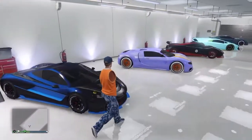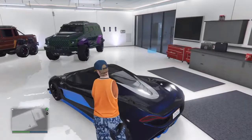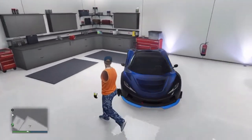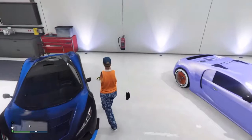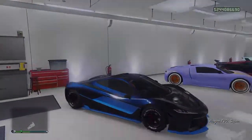It is really expensive though. It's $2.2 million. So you have to have a lot of money to have this car. And yeah, this is a really expensive car. I love how the front looks. And the vented hood goes really nice with this car, and let's just take this on for a test drive, just see how it goes.